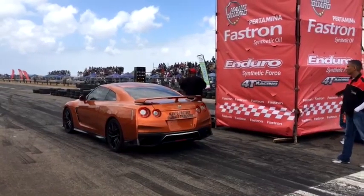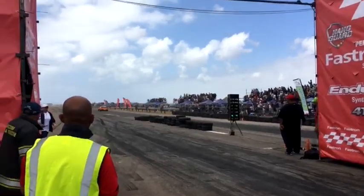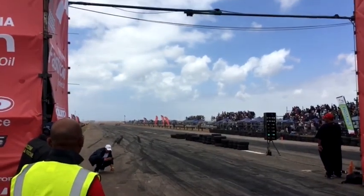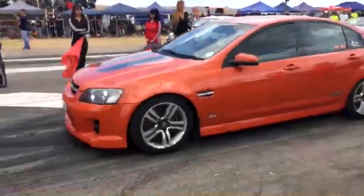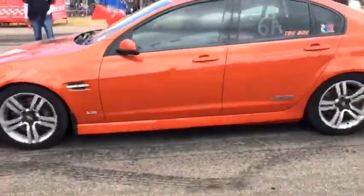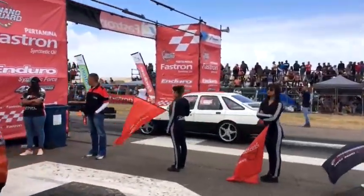What's up, petrol heads? Off the line right now, GTR R35 in the left hand lane. You've got the Mazda RX-7 in the right. And rolling up is Chevrolet Lumina SS V8 in the left hand lane, up against an old school XR8 in the right.